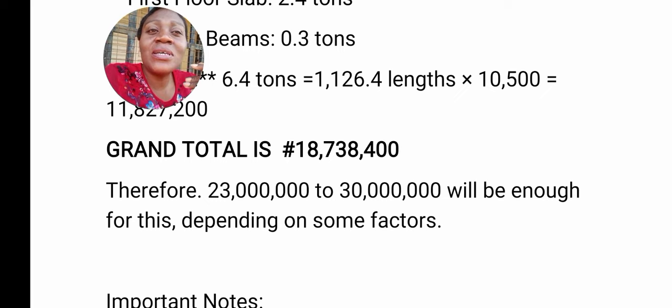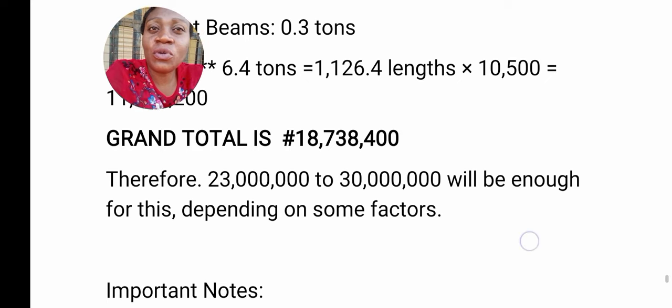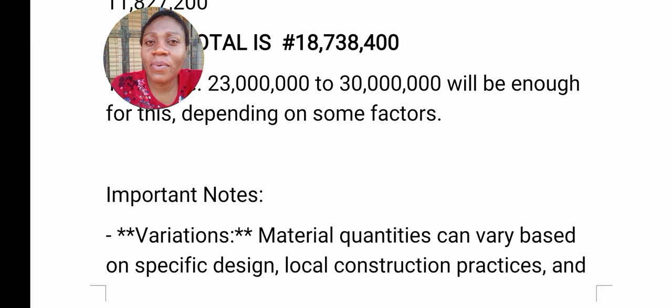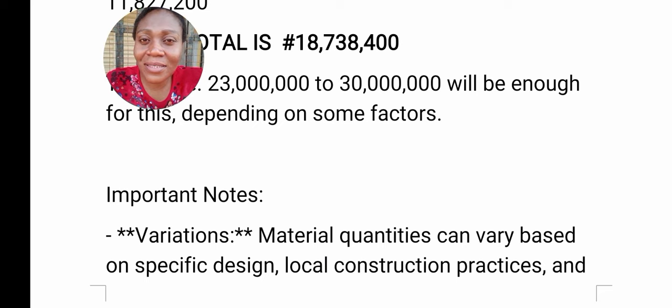So you should expect like 23 to 30 million for this, from foundation to this level, parapet level, because one, you have to consider some factors. One, the prices of materials are not always the same everywhere. It depends on your location, and it varies. You have to look into this.